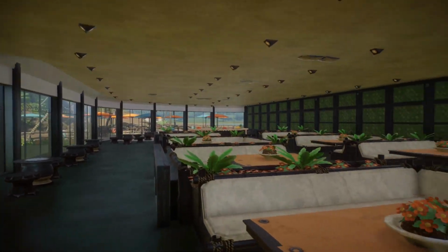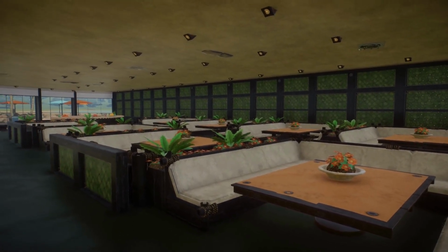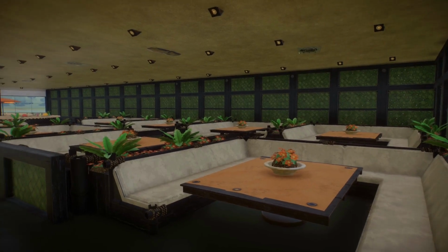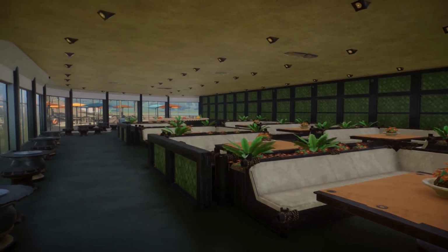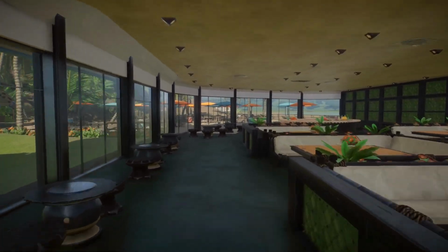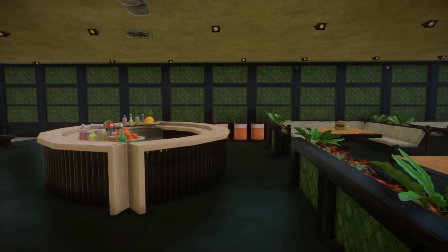As I've mentioned, this is the restaurant area, and we've got all these booths over here. It's just a shame that guests aren't using them, because there are actual benches inside of these booths, but nobody seems to use them. And I even tried to lure guests over here by using some of these trash cans, but yeah, that didn't work.